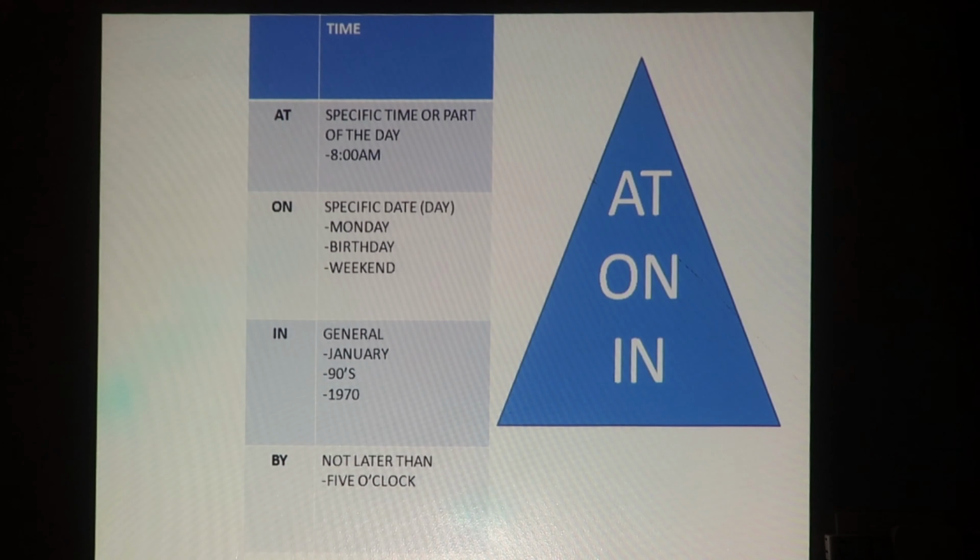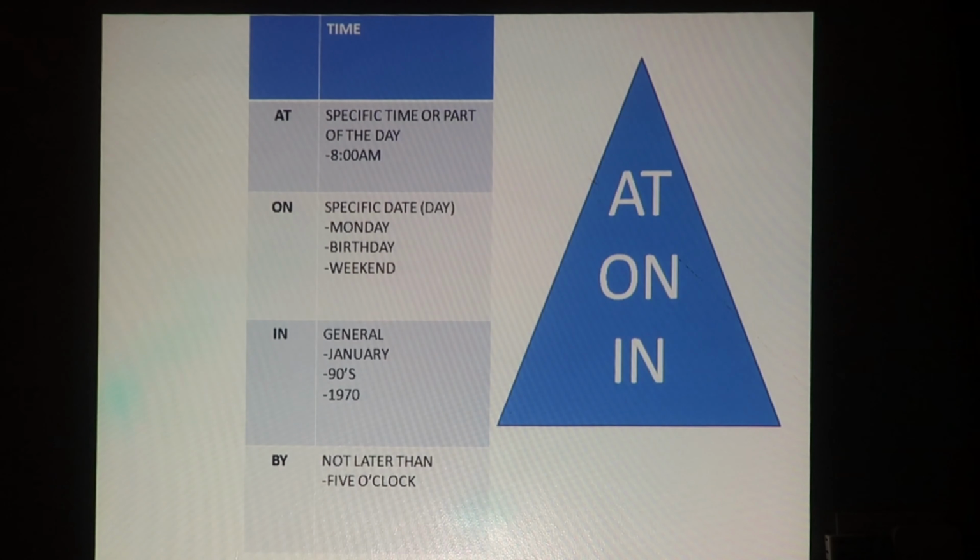Okay, last but not the least will be the discussion of prepositions referring to time. So on the right side of your screen, you can see a diagram of a pyramid referring to the specific areas of time. So starting with the preposition at on top, it refers to a specific time or part of the day. An example of that would be at 8 a.m.